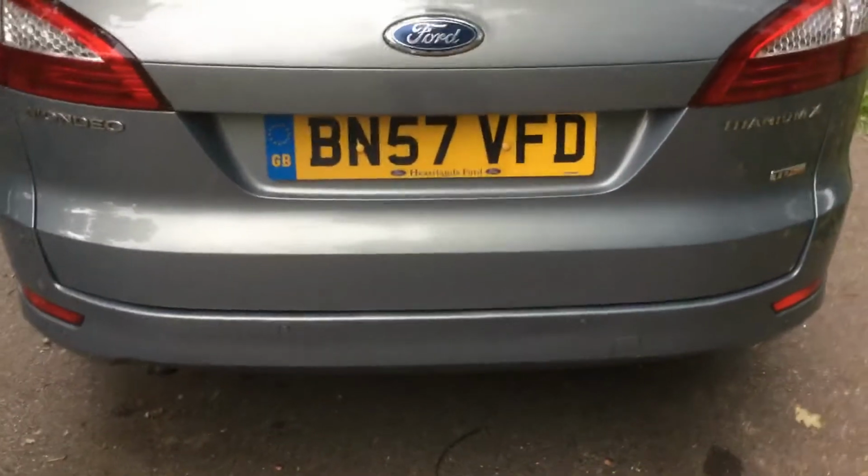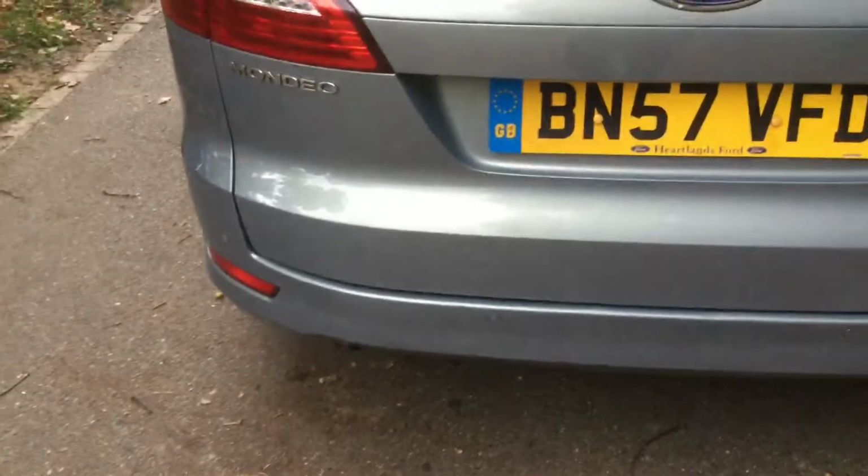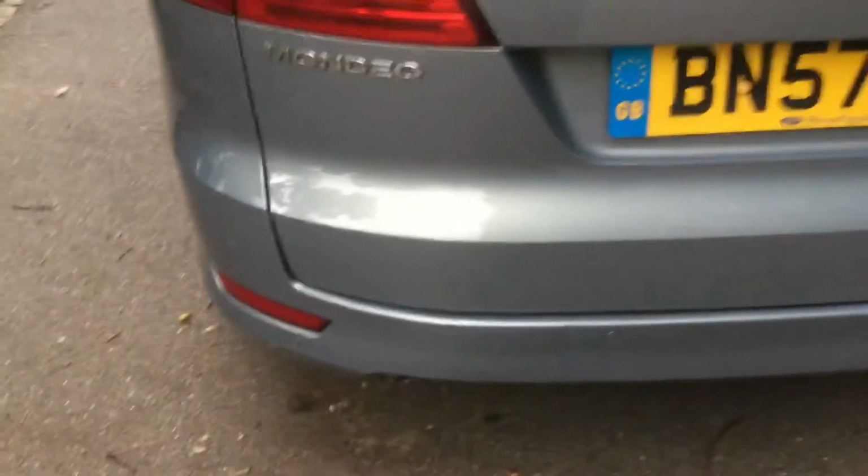Okay, now let's just go around the back of the car. A couple of bits and pieces to mention about the back of the car here. You've got parking sensors on the back. Whether the previous owner had a tight space to go into or not, you've got a few little marks here and there on the back bumper. They've either reversed up to something quite close, but again, I'm just pointing them out to you. There's a couple of little bits here that have been touched up, and a couple of bits on the tailgate.